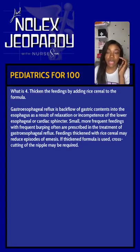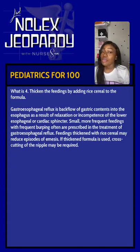Great job. All right, so it says gastroesophageal reflux, or GERD, is backflow of gastric contents into the esophagus as a result of relaxation or incompetence of the lower esophageal or cardiac sphincter. Small, more frequent feedings with frequent burping often are prescribed in the treatment of GERD. And feedings thickened with rice cereal may reduce episodes of emesis, vomiting, which is exactly what the question asks us. It didn't ask us about GERD.